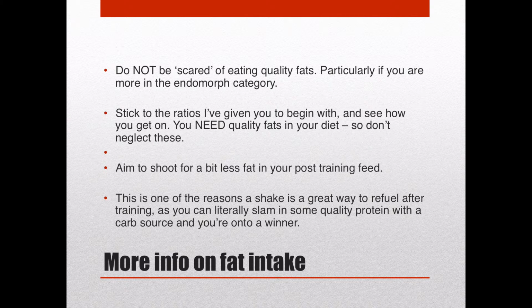So don't be scared of eating quality fats. We've already had a look at the importance of that briefly, particularly if you're more in the endomorph category, okay? You really do need to make sure you're getting a good amount of quality fats in your diet. It really is important. So stick to the ratios we've started you off with and just see how you get on. You do need to get quality fats in your diet, so don't think about sacking it off and trying to go low fat, because as we already said, chances are that's not going to help.